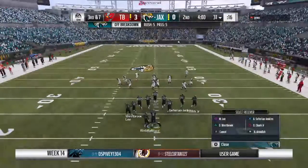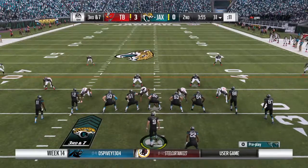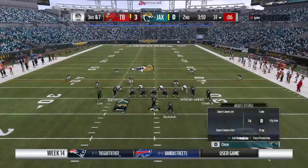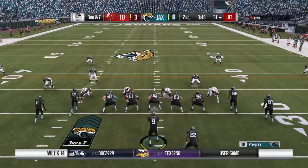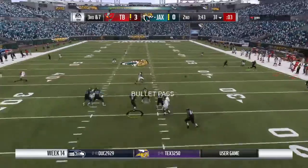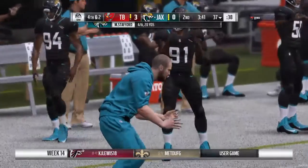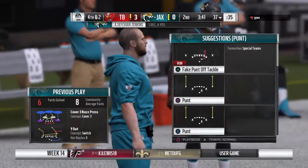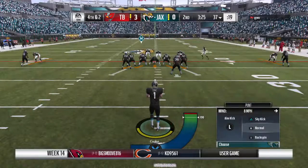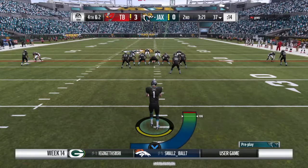And on 3rd down, a nickel formation here defensively. Out of the gun, Stafford. Sideline throw, it's complete. And a nice job there of keeping the toes inbounds. The completion good for only 6, and that'll bring up 4th. And the Jaguars send out their punter as he'll punt it away for the 2nd time.